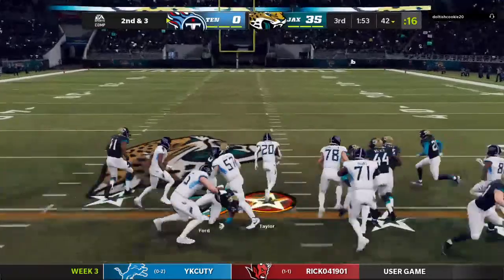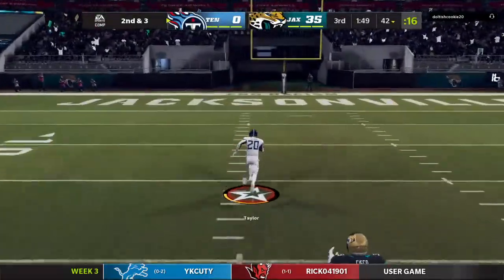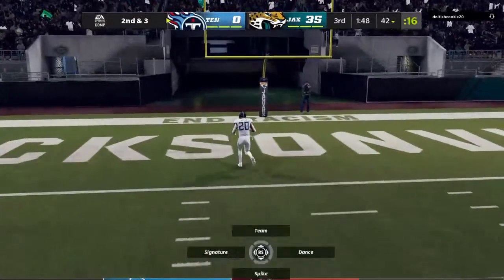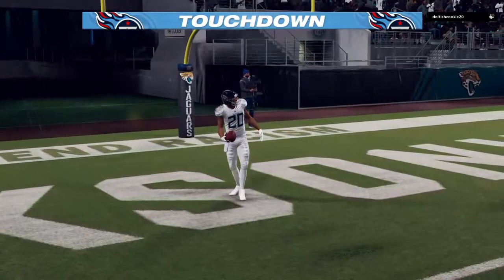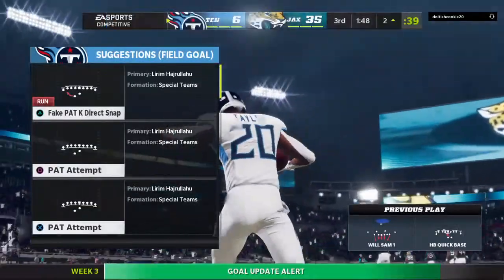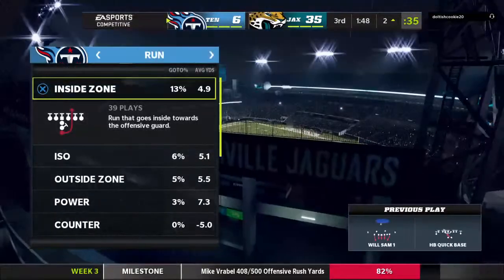2nd down, another run with Taylor. Fights through, and now a crease. The 20. Touchdown, Titans. Jonathan Taylor, his 2nd touchdown on the season. And the Titans are able to get a score back.